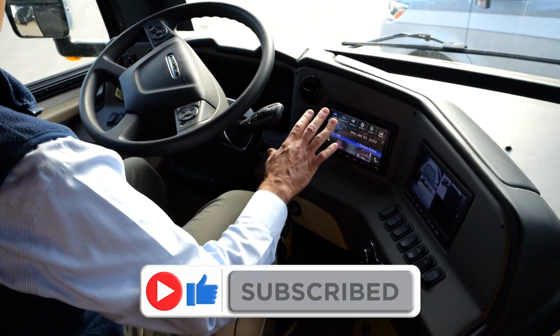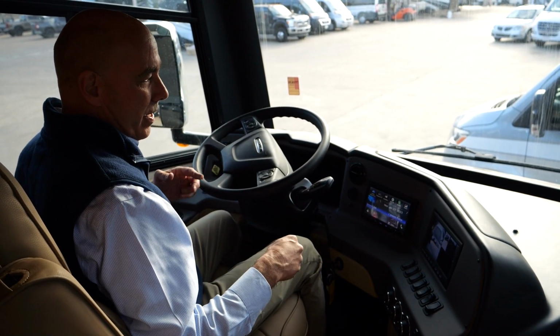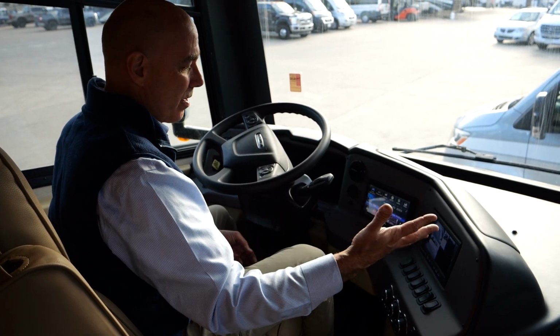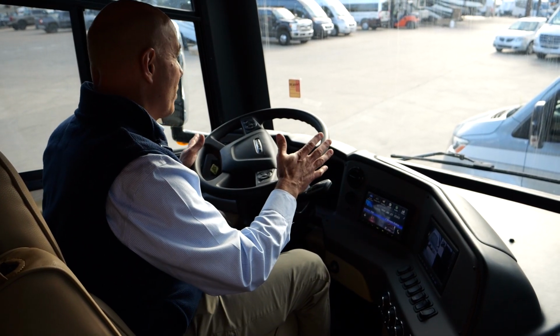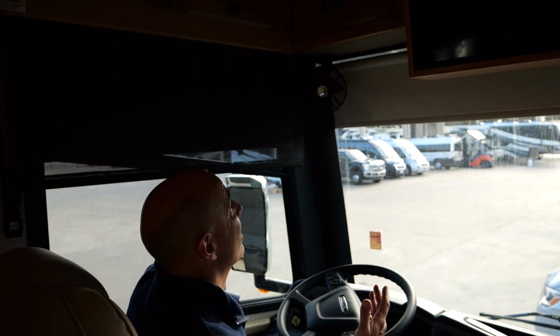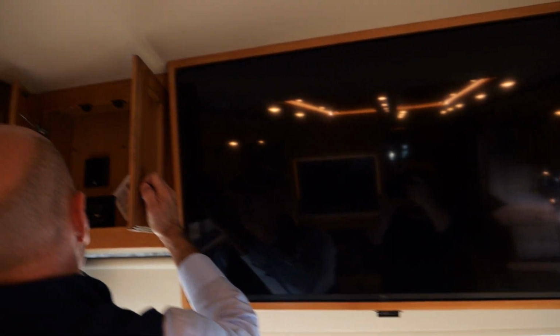You do have some 12-volt plug-ins up here if you have like a GPS kind of system or something like that you need to have power to. You have that option up here, adjustable steering wheel. We have our day and night shades around here everywhere as well. Have another LG Smart TV up on top here, just like the others.